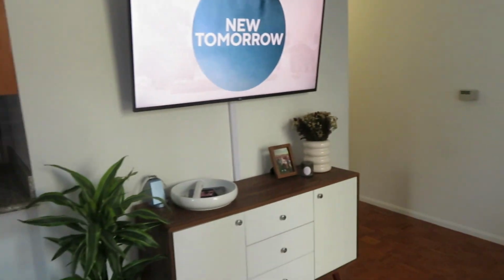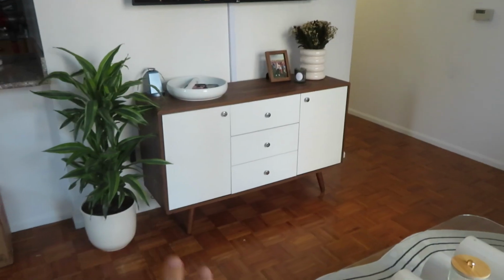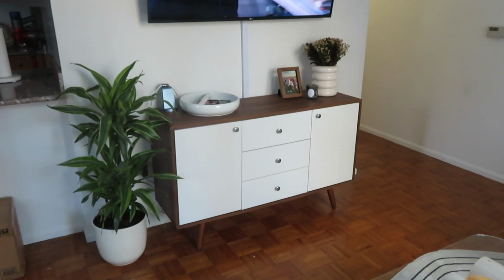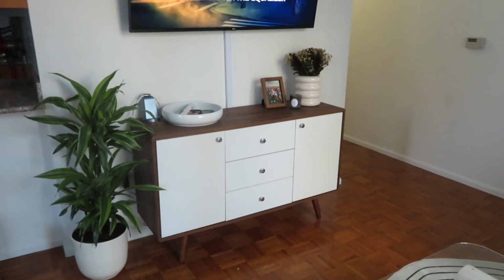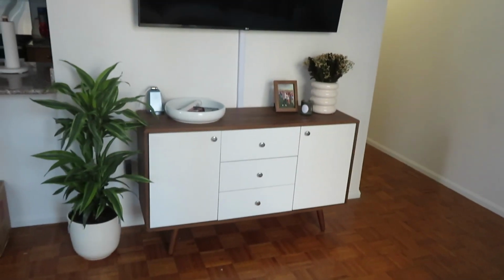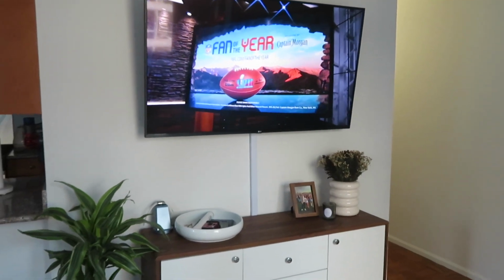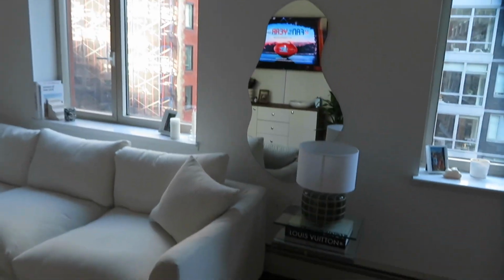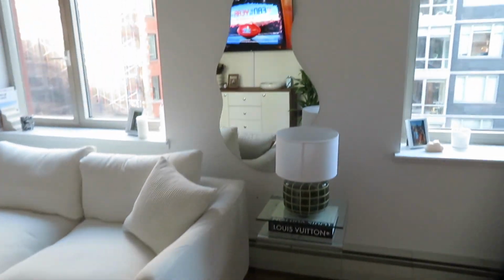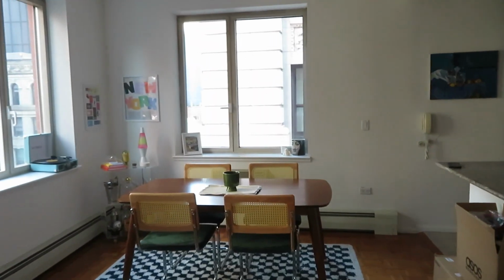Over here we have our TV setup area. This is our plant. His name is Franklin. We got him on easyplant.com. It's supposed to be one of the ones you can easily take care of so it doesn't die, but it's super cute. And then our TV console I got from Amazon as well. And then we have football on the TV since it's Sunday. So this is our whole living room area. I also have a little side table here and a cute mirror. And then this side of the room we have more windows, which is amazing, and our dining room area.